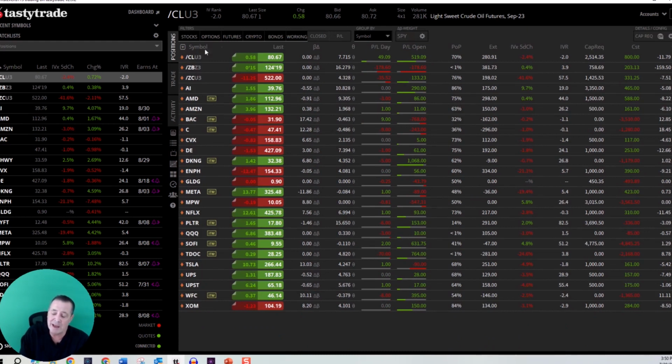I think it's going to trade in that 80 to 70 range. Anytime it gets below, I'm going to sell put spreads. Anytime it's up in that 80 range, I'm going to put on and sell some call credit spreads.